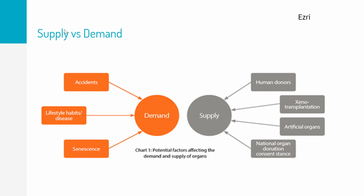The demand for organs arises from accidents, lifestyle habits, diseases, and the deterioration of organs with age. Organs can be received from human donors, xenotransplantation, artificial organs, and the national organ donation. The supply is not able to keep up with the demand, even though there are more sources being developed to increase the supply of organs.